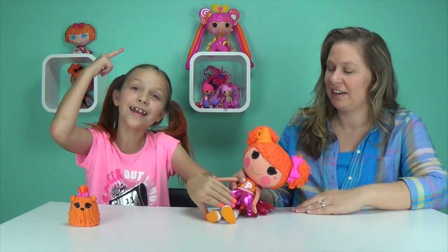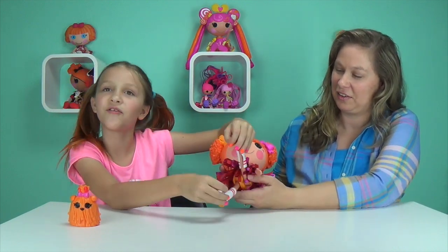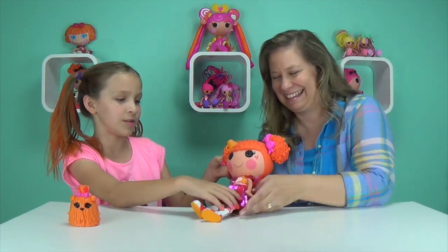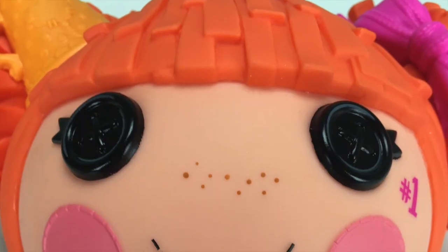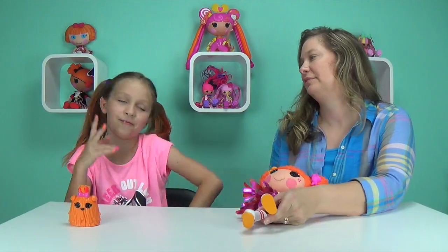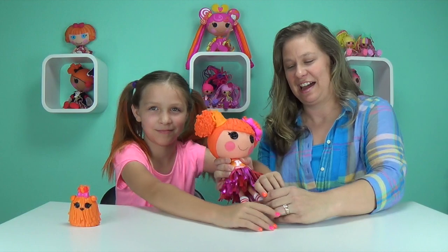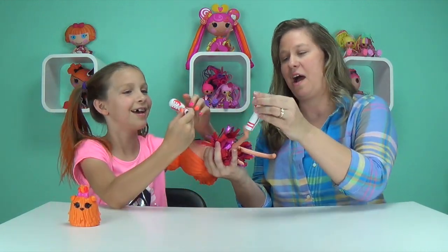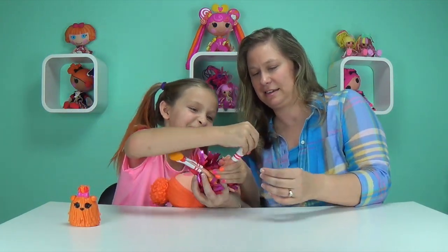Okay, ding! We found out something. The R is for the right foot and the L is for the left foot. She has a number one on her cheek, and I had it on my cheek and it kept rubbing off two times, which is sad. All right, let's switch them. Let's put them on the right foot. Yes. So R goes on the right, L goes on the left. All right, good teamwork there.